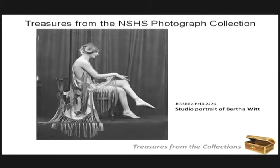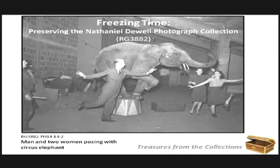So today I'm going to talk about some of my favorite new collections, or new collections that I've discovered since becoming the photo curator about 4.5 years ago. The first one we're going to talk about is the Nathaniel Dual Collection. I really want to talk about this one because this is a collection that the Historical Society has had since about the 1950s, after Nathaniel Dual passed away. He was a professional photographer out of Omaha. He got his start in photography working with the Signal Corps in World War I, where he took aerial photographs. His love of photography developed from there.